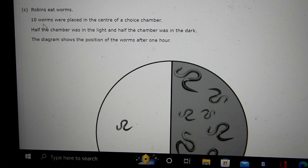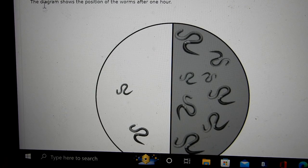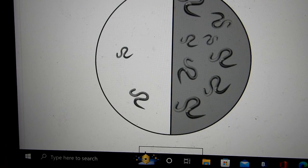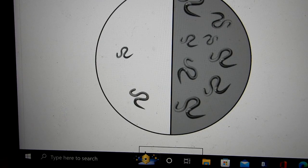Robins eat worms. Yes, they do. 10 worms, the worms provide them with the carbohydrates, the spiders more with the proteins. 10 worms were placed in the centre of a choice chamber. Okay, there's a choice chamber. The worms have the choice, either that side or this side. Half the chamber was in the light and half the chamber was in the dark. Dark? Light? I'd guess. The diagram shows the position of the worms after 1 hour. So the worms have detected light and dark. They've moved over to the dark side.